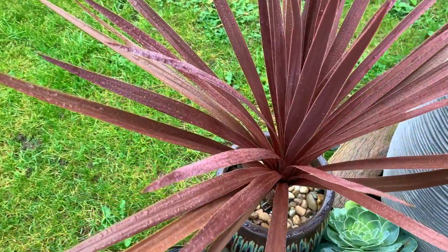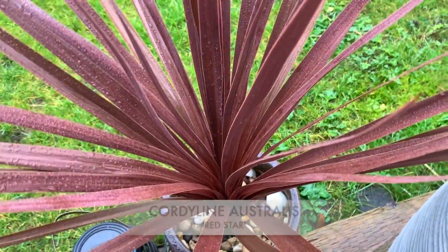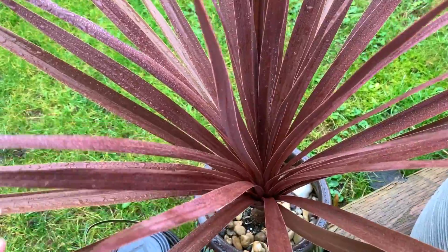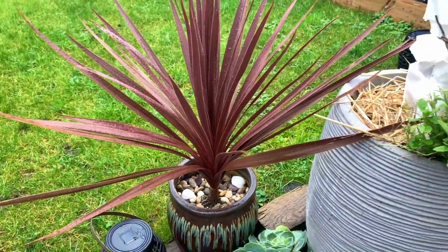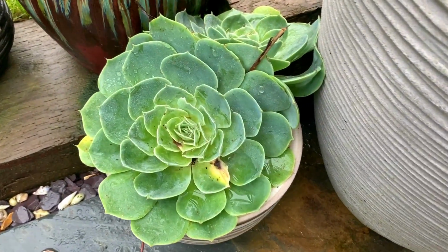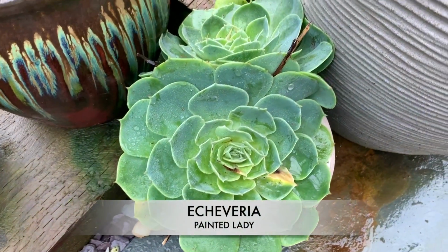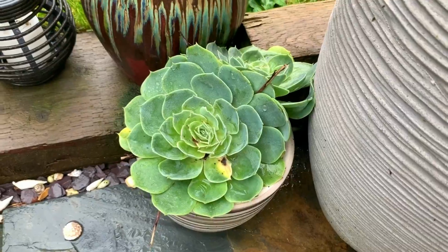This guy is doing well. Again, this particular purple cordyline is meant to be a little bit less hardy than the standard green one, but seems to be doing all right. I've completely forgotten what this is called, but it has grown like crazy. I'm gonna have to repot him. I might even put him in the border actually. Looks really cool.